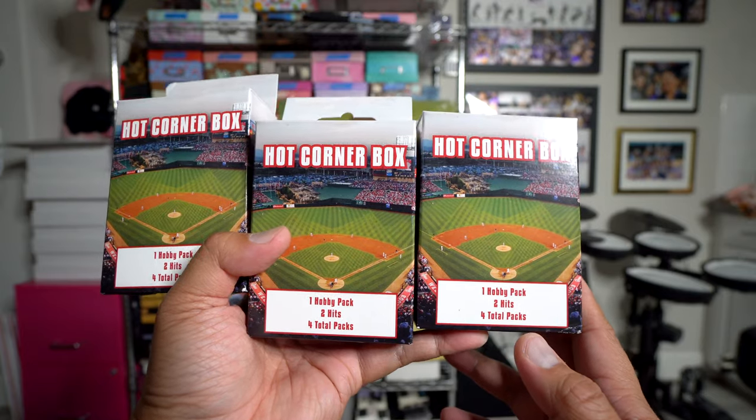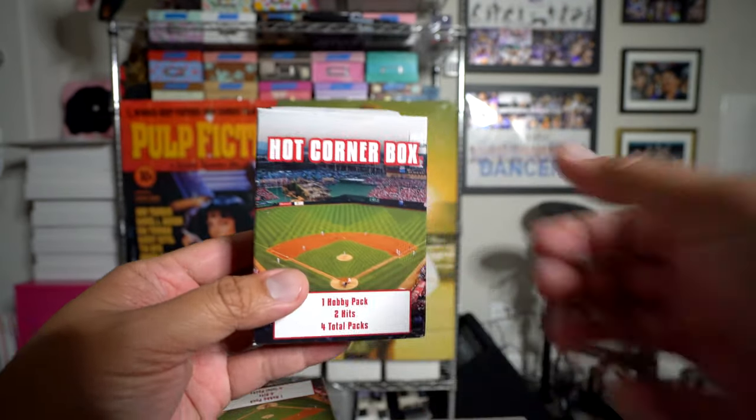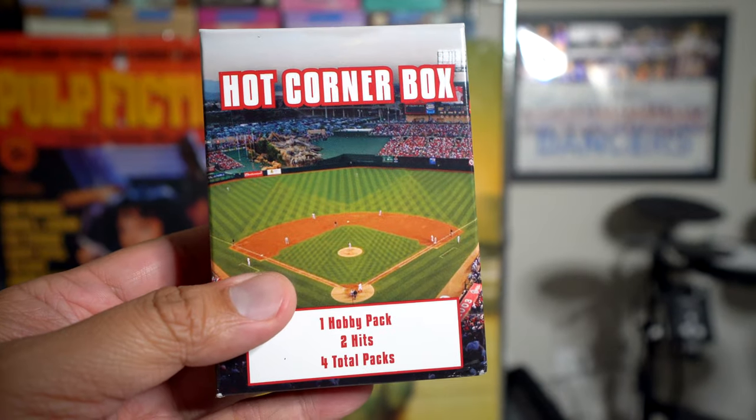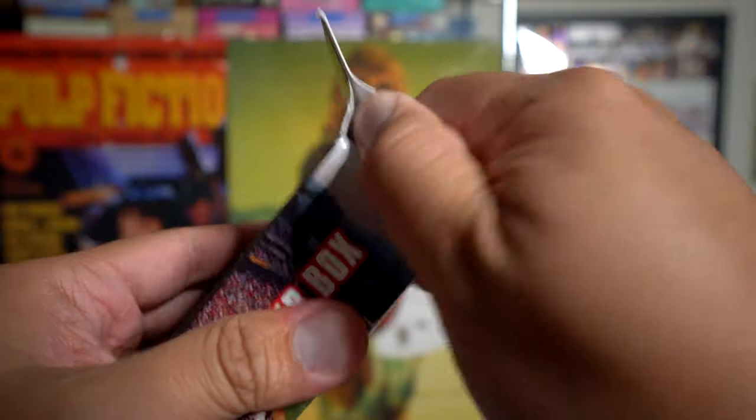I've been really loving these hot corner boxes. They're $14.99 a pop. You get one hobby pack, two hits, and four total packs. Let's go ahead and see what we get. I'm really interested in the packs, actually.